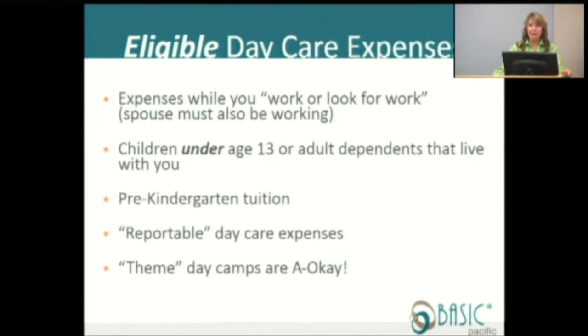Note that the daycare account is reportable on your taxes. So if you defer money into this account, be sure to have the tax ID, name, and address of your provider available when you file your taxes annually, because you will be asked for that information.